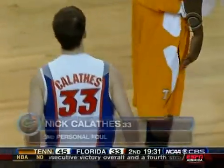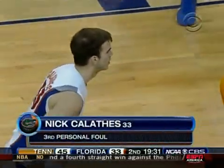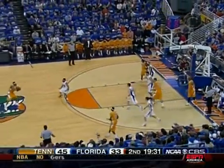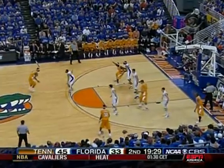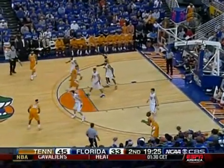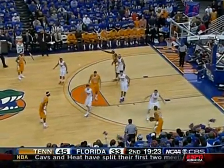That is a concern, and Billy Donovan's got to be thinking about what his top player is doing right now with his 3rd. Only 30 seconds gone in the second half. And he's picked up by Hodge. Now Calathes is probably going to have to come out of the game.